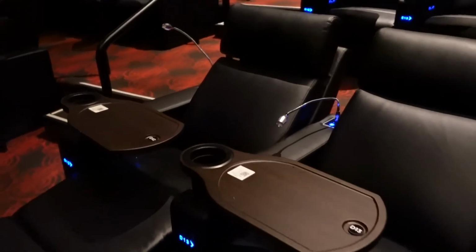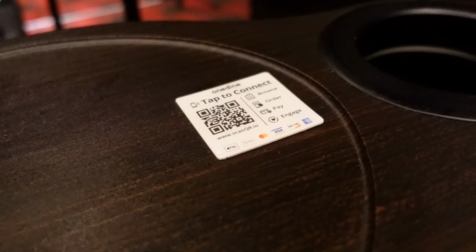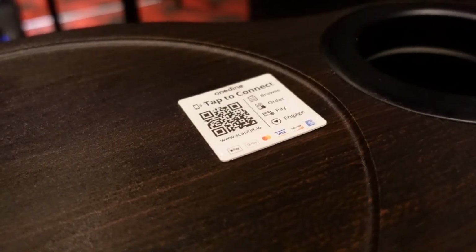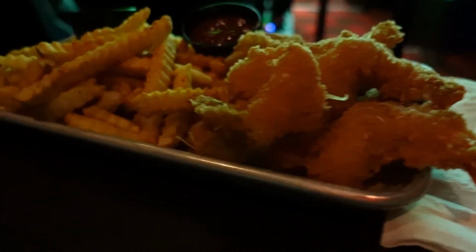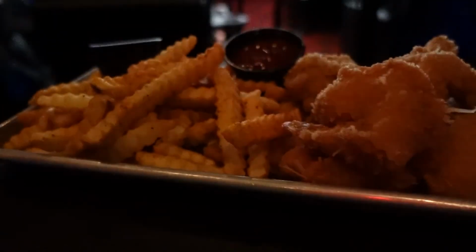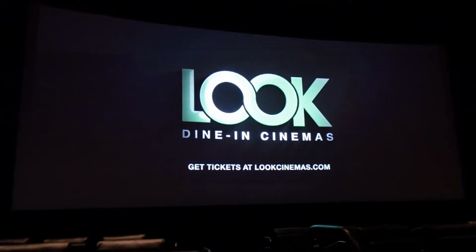To order your food, you can either get it at the kiosk or scan the QR code and order the food online. This is the food that I ordered for my movie, and the experience was really fantastic.